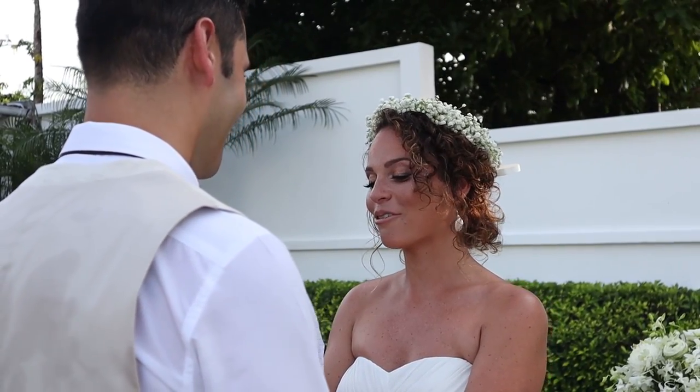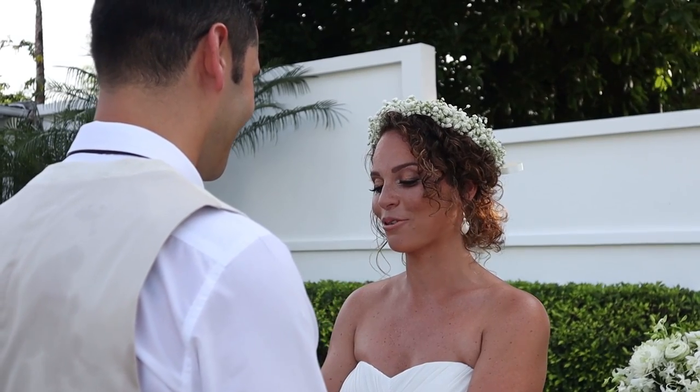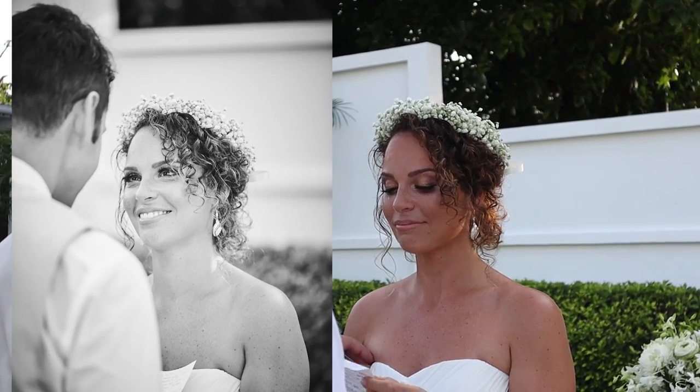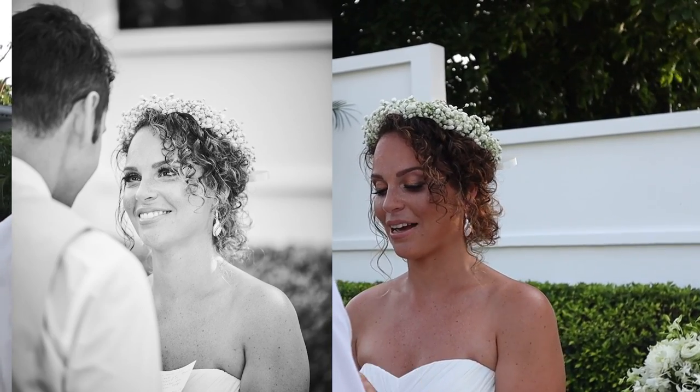At the same time, the 35 will cover the whole event, especially for this one since it's a small wedding, small setup. I can get a complete shot from one end to another end with just the 35mm lens.